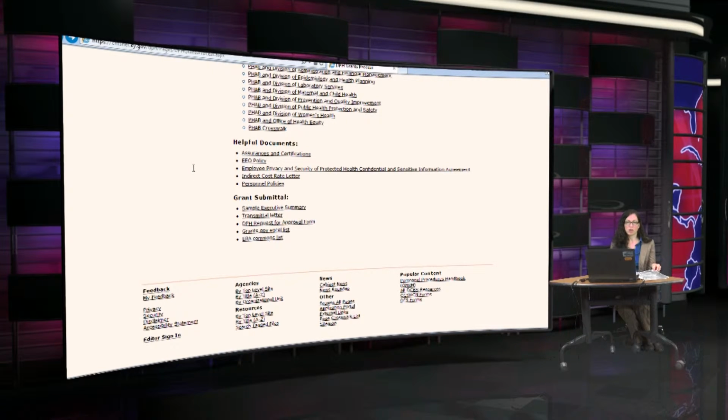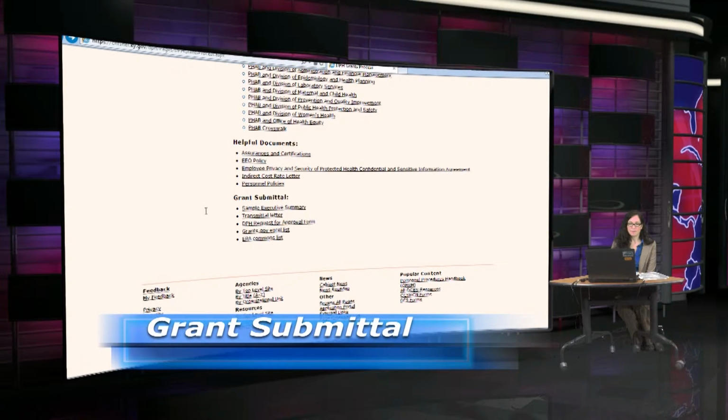So now that you've gotten all of your documents in place and you are finished with writing the grant content and you're ready for grant submittal, we're going to go through the grant submittal tab, and the first thing I'm going to talk about is the executive summary.